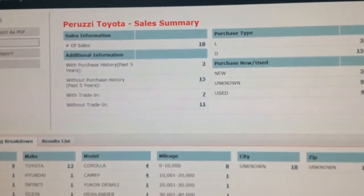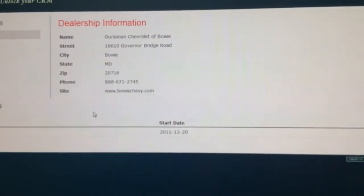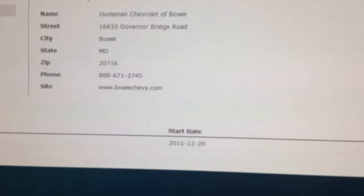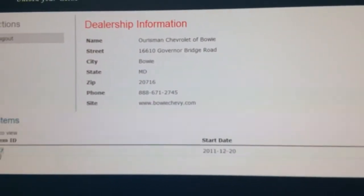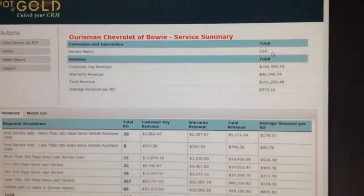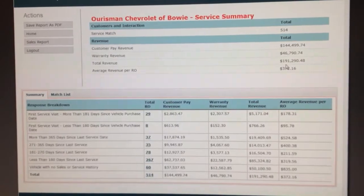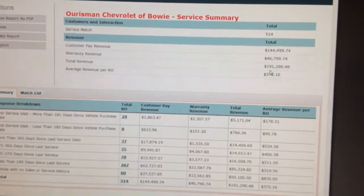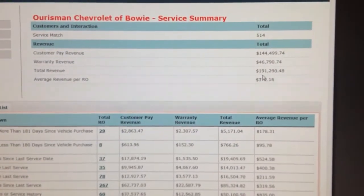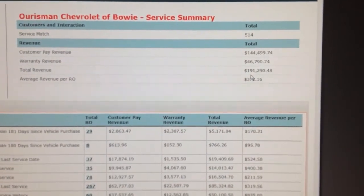Now I'm going to take you to one of my older customers, Oarsman Chevrolet of Bowie. They've been on the program for 7 months. They started with me the week after Christmas. In 7 months, this dealership has generated 514 repair orders for a total of $191,000 in revenue.